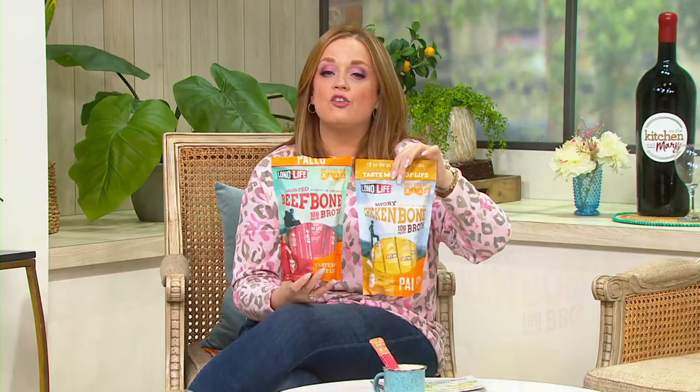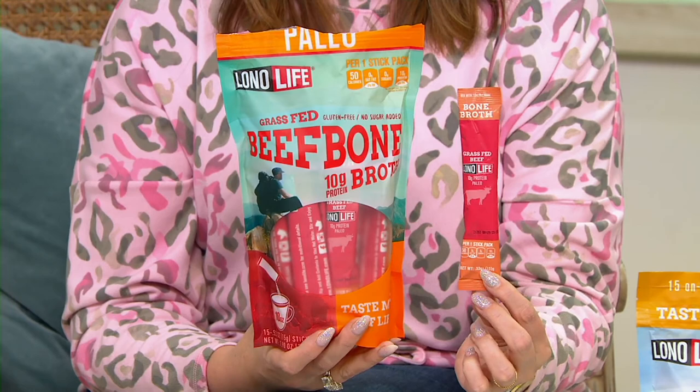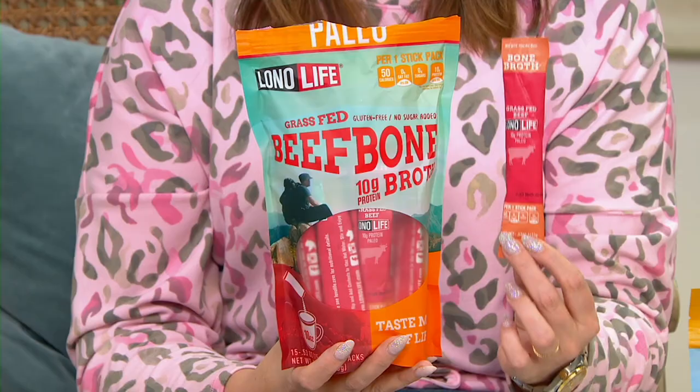These pouches that they come in are resealable, and then the packets on the inside are easy pour. You just tear off the top, pour it into your mug or pour it into your broth or your soup and stock, whatever you want to get started, and it's easy to go.